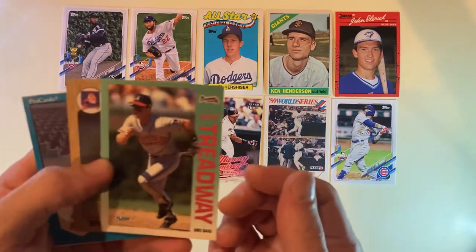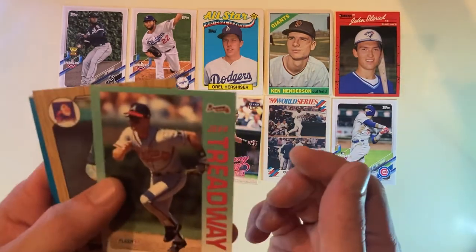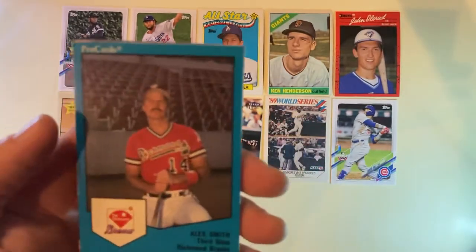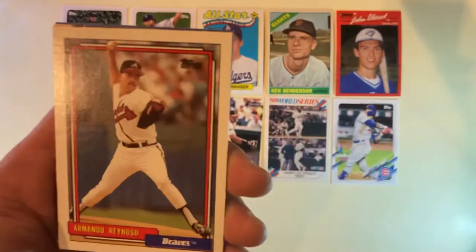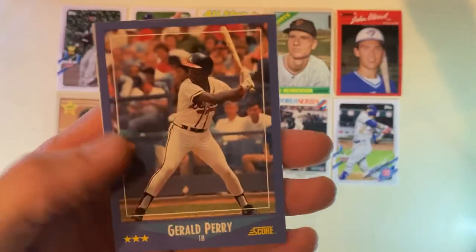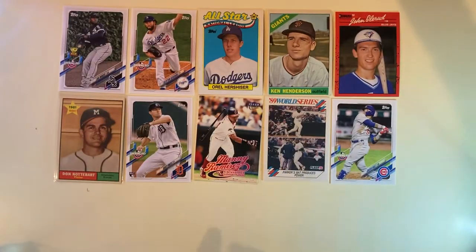And just to review our Braves players we got, other than that Milwaukee Brave there, we got a Jeff Treadway, a Bruce Benedict from 87 Topps, that minor league card of Alex Smith with the Richmond Braves. We got Armando Reynoso, Danny Nagel, Gerald Perry, and Mike Bell. Not too bad at all.